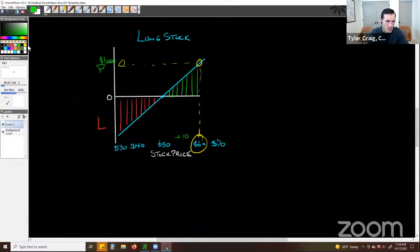Or over on the left, you could say, what if the stock goes down to 40 bucks? You could see where that intersects your graph and look at the corresponding loss. And in this case, it'd be about a $1,000 loss. Okay, so that's a long stock position. And you might think, well, that's pretty straightforward because my profit and loss come linearly. Like I make dollar for dollar as the stock goes up. I lose dollar for dollar as the stock goes down. So maybe if you can do that in your head, you don't even need a risk graph.